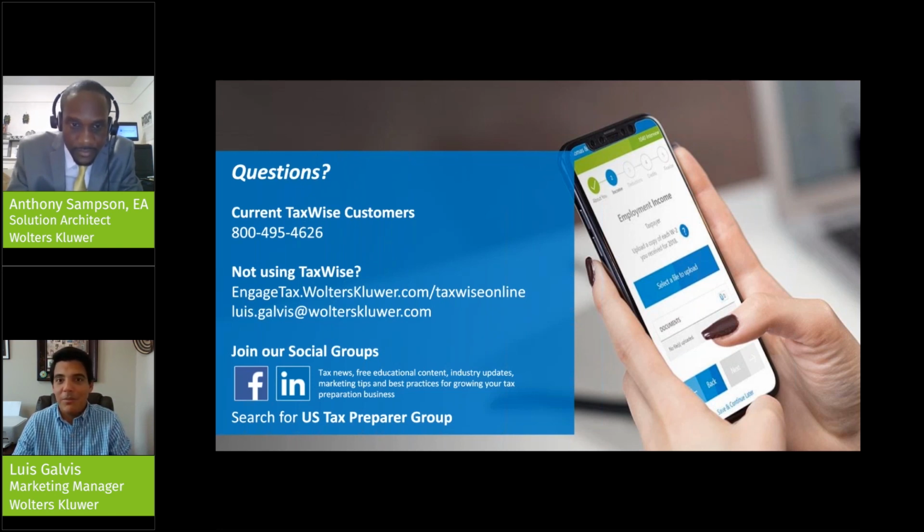And hopefully you were able to notice that your desktop solution looks very similar to the online. So everything is in the right place. Your forms tree is on the left-hand side. Your forms are on the right-hand side. Color coding, adding forms, everything is exactly where it needs to be.